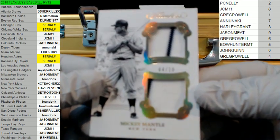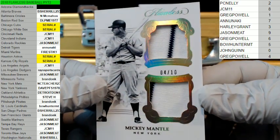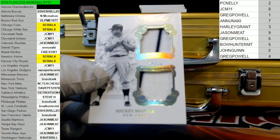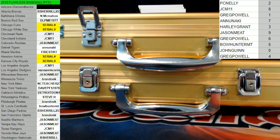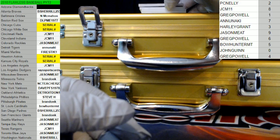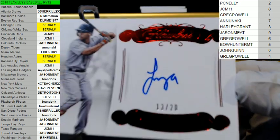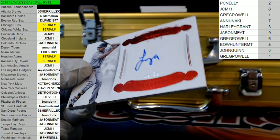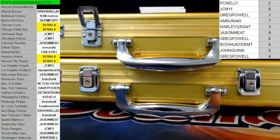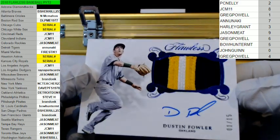Dual relic for Mickey Mantle, 4 of 10. New York Yankees, Dave. There you go, Big Dave. A Ruth and a Mantle. Now we just got to pull you a Lou Gehrig, right? Francisco Mejia, Indians, 13 of 20. Yeah, he's doing well. Indians, JCM 11. Francisco Mejia.